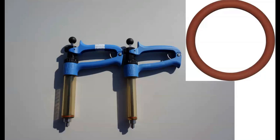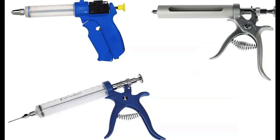As far as lubricating that O-ring, I don't want to lubricate it with any kind of mineral oil or vegetable oil. I don't want anything really left in that barrel that could potentially reduce the efficacy of whatever vaccine product I'm using. So I either want to just use some distilled water that's left after the cleaning process or that first draw of the vaccine to lubricate my O-ring there.